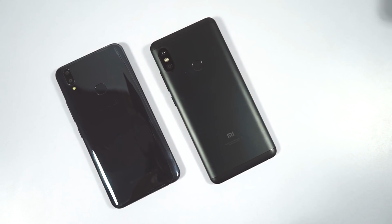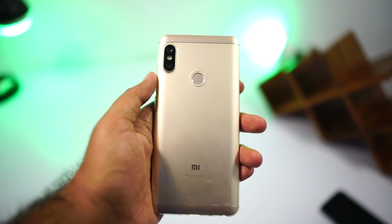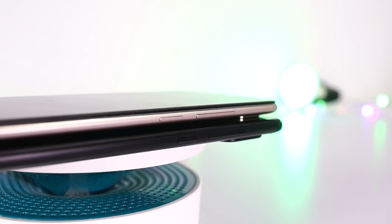Now coming to the back, both phones attract fingerprints, both phones are slippery, and both phones come with a free case in the box. And that's a very good gesture from both companies. Both phones have power and volume buttons on the right side. They are very well elevated and have a nice tactile feel on both phones.